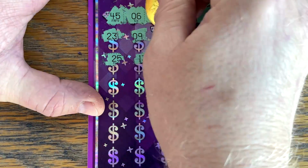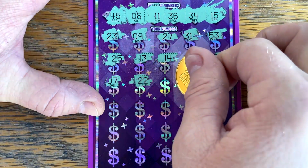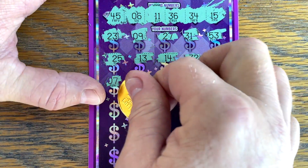I mean, do you always wonder when you go to the store, you get like 20 bucks you want to spend, and you're like, should I get $4 or $5 tickets or two tens, or go big and go for one $20 ticket? It's always a dilemma. Even I have sometimes.